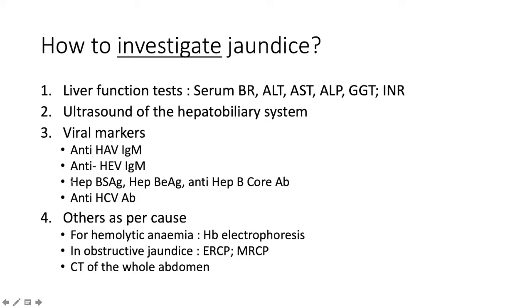Viral markers you want to do, especially for your hepatitis viruses: your anti-hepatitis A IgM, your anti-hepatitis E IgM. Regarding hepatitis B, you want to do your hepatitis B surface antigen, your hepatitis B E antigen, and your anti-hepatitis B core antibody, as well as your anti-hepatitis C antibodies. Other investigations are dictated by your clinical suspicion. So if you're thinking about hemolytic anemia, it's prudent to do a hemoglobin electrophoresis.